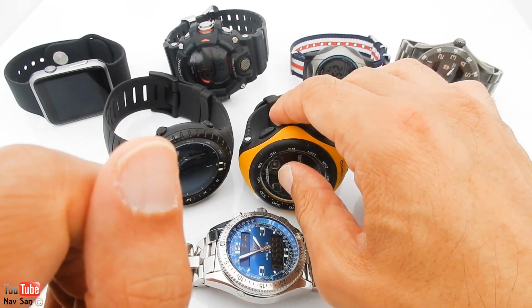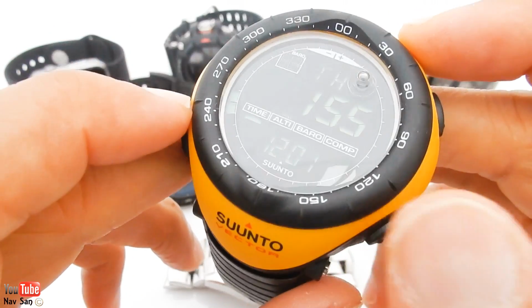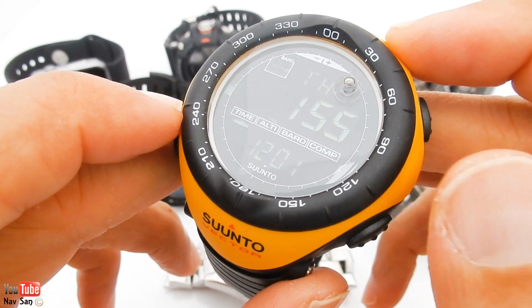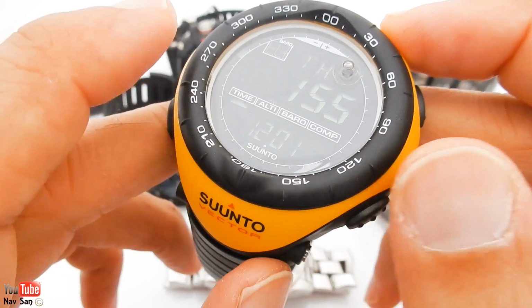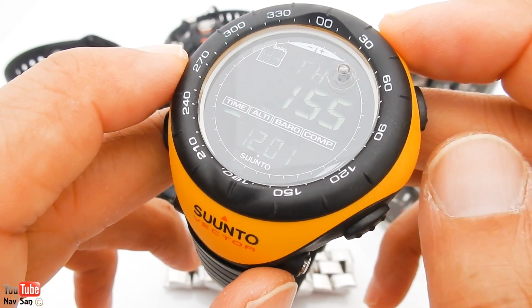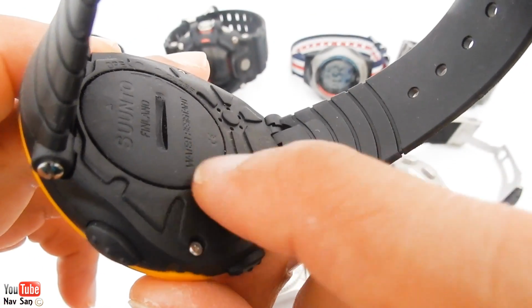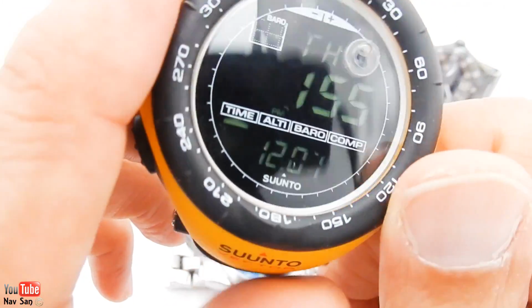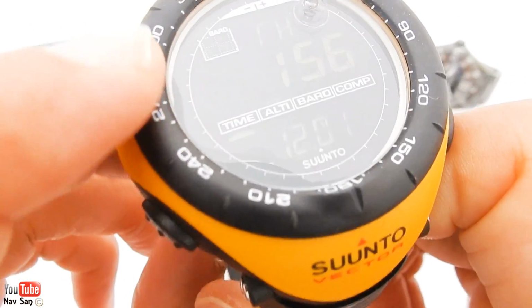So these are my ABC watches. This one is the Suunto Vector. Now this is my second one. The first one I used a lot, and the first one was just an all black one with the white dial. And I sold that because I'd had it for about 2 years and the battery needed to change. I changed the battery, I bought a seal for it, but still condensation kept getting into it. So I just sold it in the end.